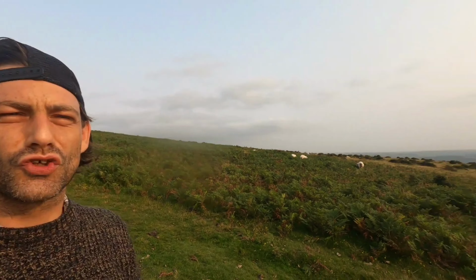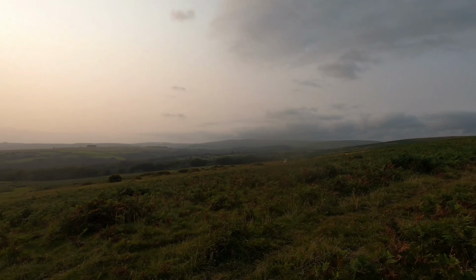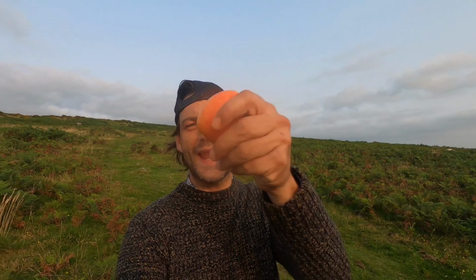Just admiring those gorgeous views. Look at that. Absolute beauty. And yeah, just having a cheeky little apple while I do it. The wind is definitely picking up, so it may be windy enough at Western Beacon. If not, I can veer just over that direction up towards Ugborough. Yeah, that's a lovely beacon as well, so it don't really matter.